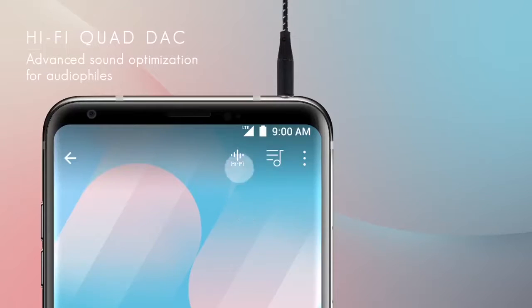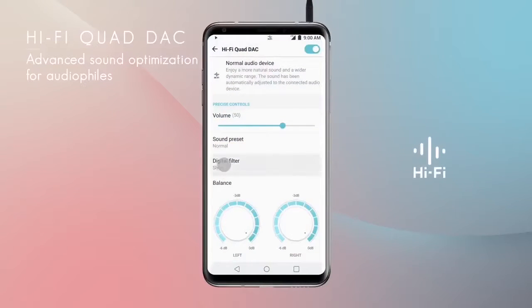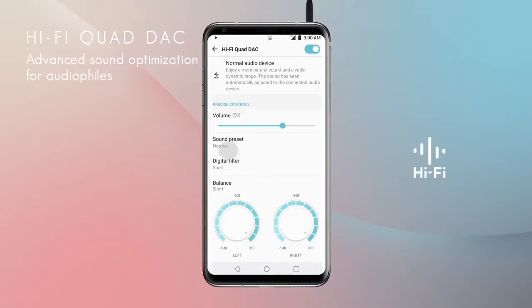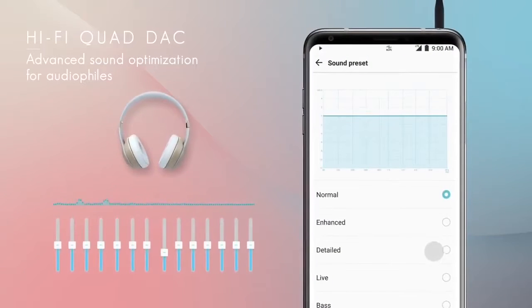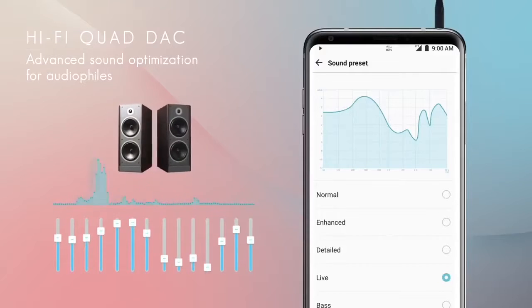Does your phone's basic audio controls leave a lot to be desired? The professionally designed sound presets and digital filters in the V30 UX lets you customize your sound experience to satisfy your inner audiophile. Optimize sound quality for your headsets and wired speakers with Hi-Fi Quad DAC.